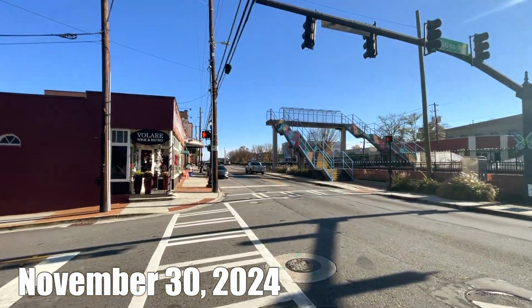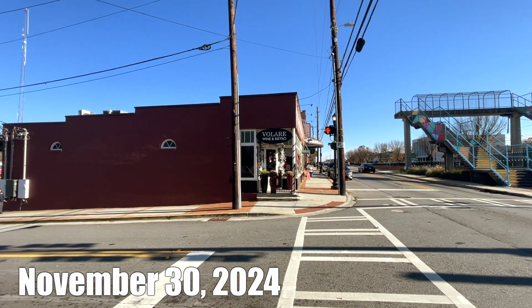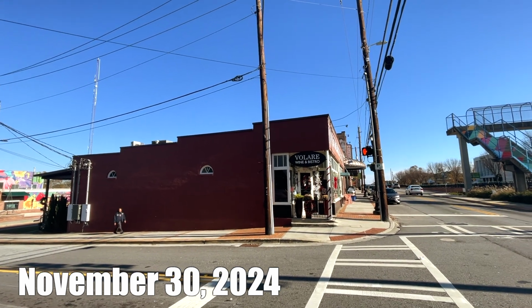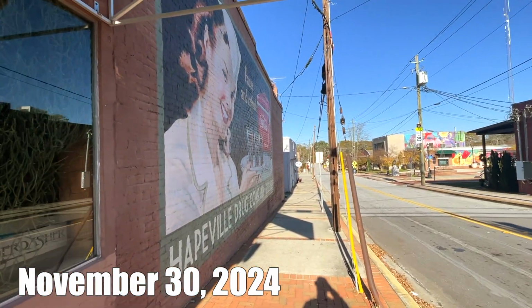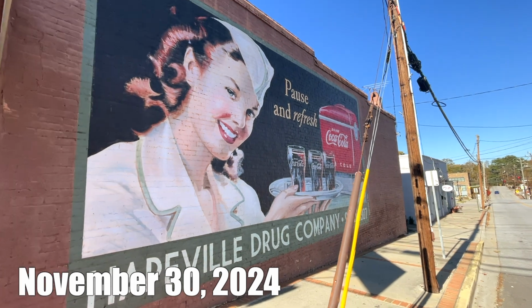And there's the bridge. And I'm not going to continue any further. We might do that on another day, but this is Volare Wine and Bistro, where the A&P used to be. We'll go this way because I'm parked down here. I think I've shown this many times in the past on videos.